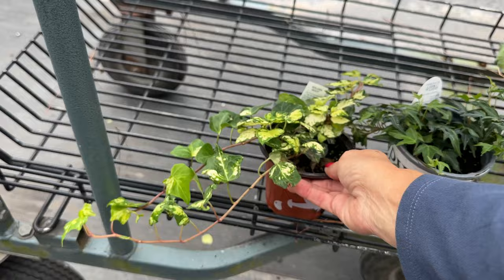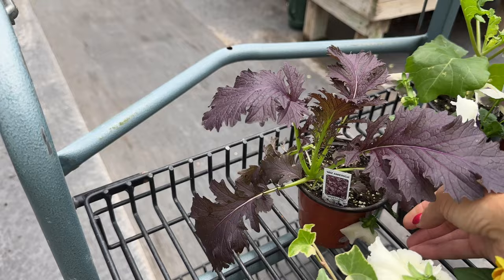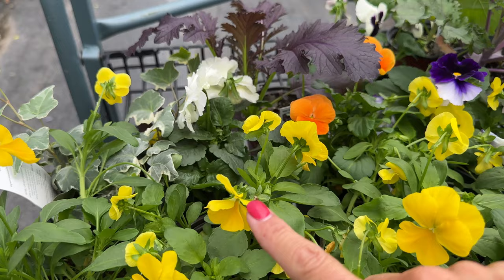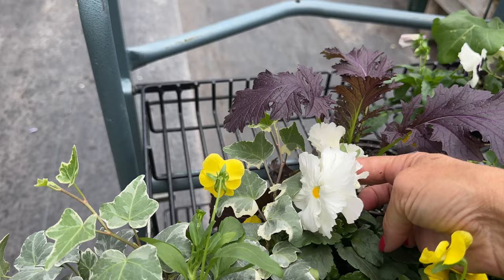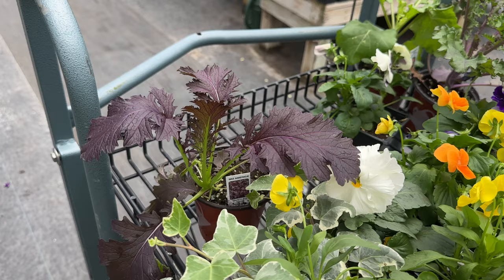All right, so I had in mind this mustard, and I didn't know that Miss America was a mustard. I always thought it was a kale. This one looks really, really pretty and gives me a great contrast with the yellow. It looks good against the orange. It looks really pretty against this white and against this ivy. So there's some bigger ones outside, so I'm gonna grab the bigger ones outside. They're a bigger container as well, since I have a larger container. So we're gonna go with that mustard.